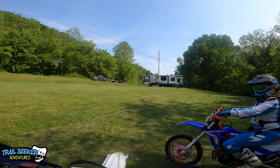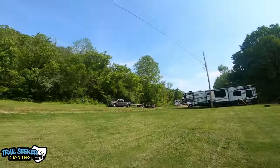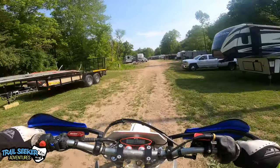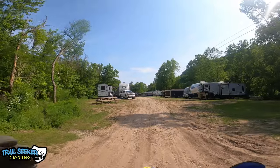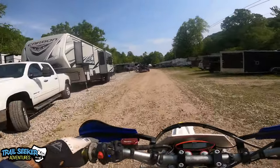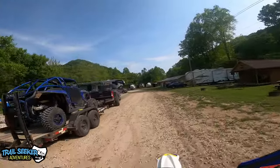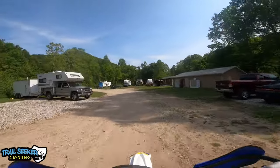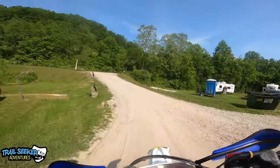So as we get ready to roll out to the trails, as you can see, we can travel from the campground, but you do have to go out to Route 119, make a right, and then you have to stay on the berm of the interstate, or the four lane. You'll travel about 3 miles down 119, then you'll make a right onto Route 3, and then it's approximately 1 to 2 miles to the trail system. And it will be on your right.